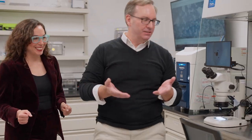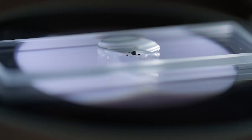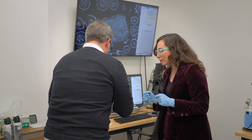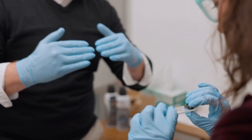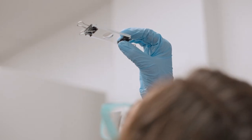So before we actually touch the sample, we want to put on some gloves. You gotta be extra careful with these. Absolutely. And if you look at it, you can hold this now. And if you hold it up to the light and look through, you'll see the dark Bennu dust. Oh, wow. Dust from another world. Exactly. Is this gonna help us figure out the origins of life on Earth?